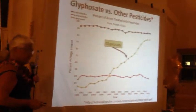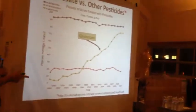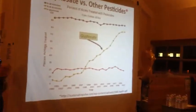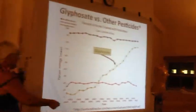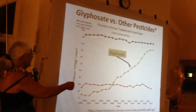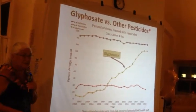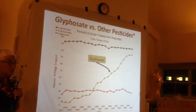If you look at glyphosate versus other pesticides, you try to say, okay, autism, maybe it's glyphosate, you get a perfect match. Well, maybe it's something else. Let's go look at the other pesticides to see if that matches. Nothing else matches. Everything else is flatlined. No growth in insecticides, no growth in herbicides. Only glyphosate has gone way up over the same time period that autism has gone way up.